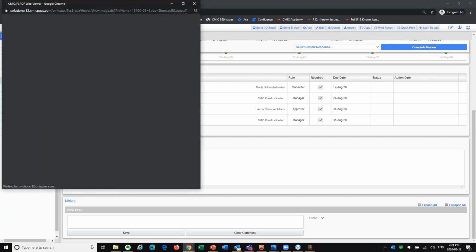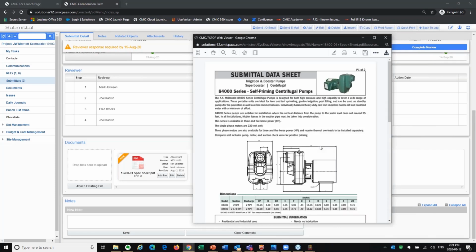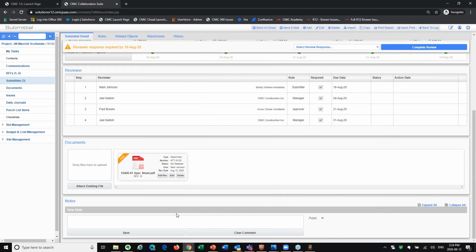I can also quickly preview the file if I want to review it. You saw this viewer used a little earlier. This is our PDF viewer and markup tool, the same one we use for drawing management. So if this sub wanted to call out an area, highlight some text, or add a note saying, hey, please look at this, they can do all of that right within the browser. If they're more comfortable, they can do this ahead of time in Bluebeam and just upload that file, but it's nice to have the option to do it all within the browser.